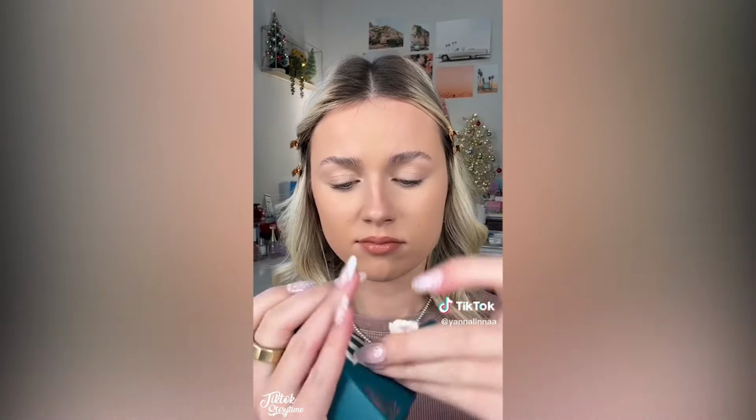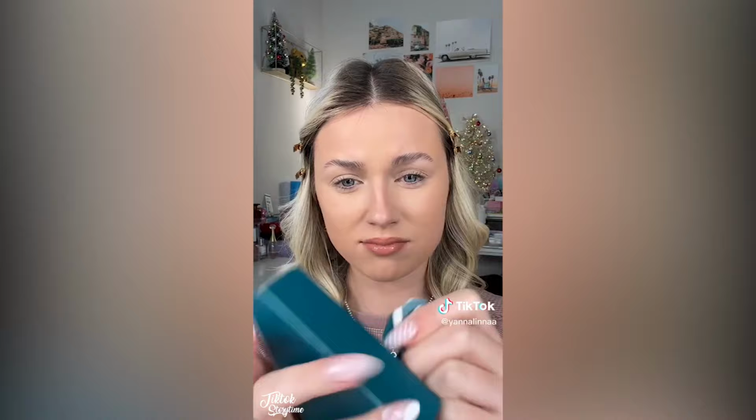Next one, we have this one. Number 10. We have a highlighter, and look at how cute it is. Oh, it is so pretty. I am also placing it all over my lid to cover that atrocious eyeshadow.